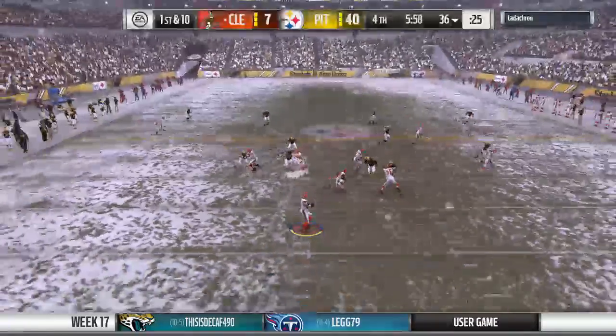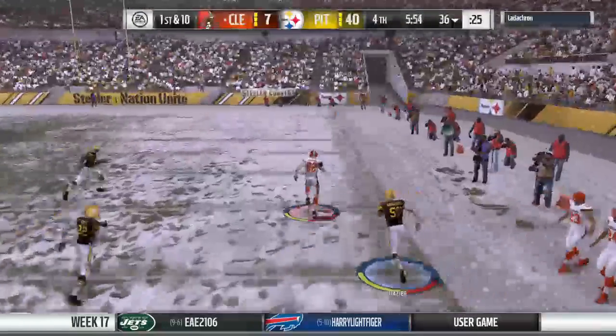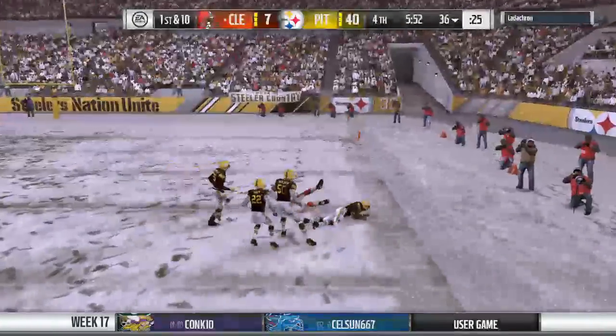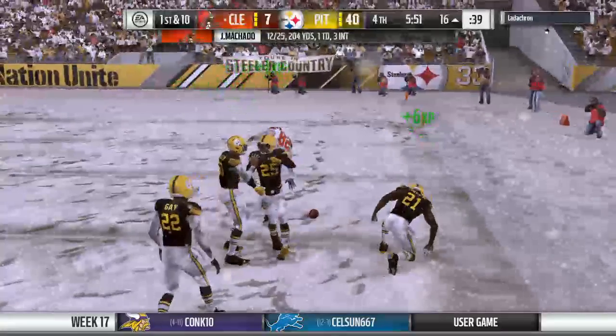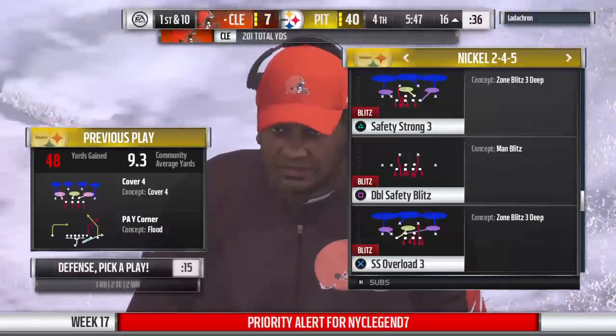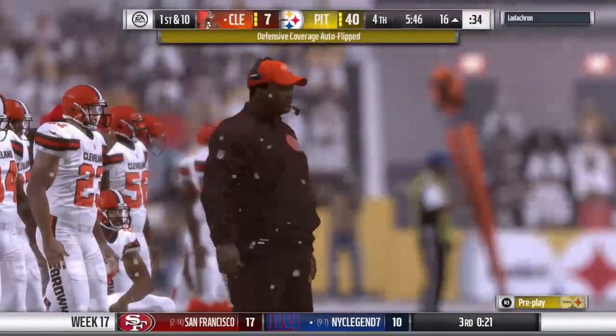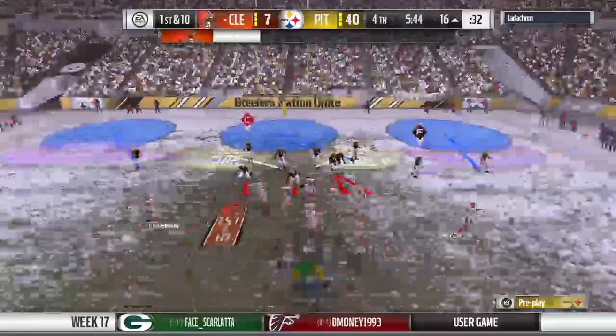They go play action here on first down. And Barnage has it on the right side. And he takes it down deep into Pittsburgh territory. A big play that time for Cleveland. 48 yards. Now that play will end up on the highlights, and you'll see it all over the place.